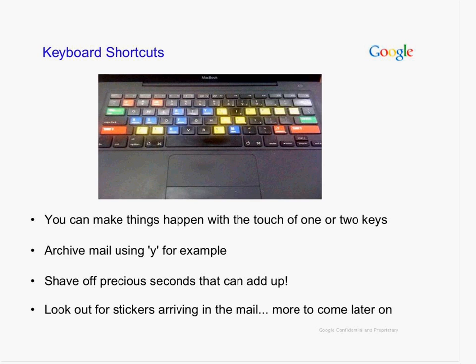And I don't know if anybody here has the keyboard shortcut stickers that we made a while ago, but those are a really fun way to remember exactly which buttons are best to press. So, one that I use most often, like I mentioned, is archiving, and you just press Y, and that's instantly going to archive the mail. So those seconds really can add up.